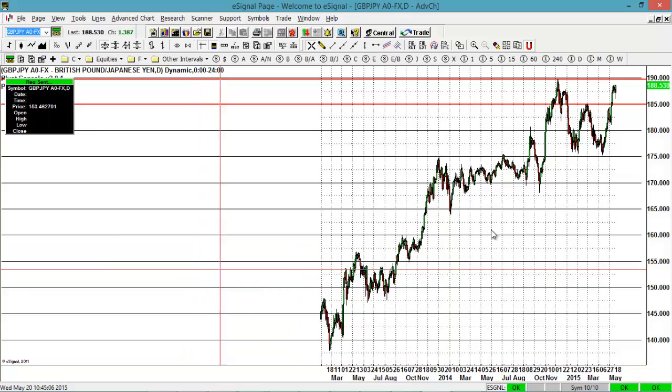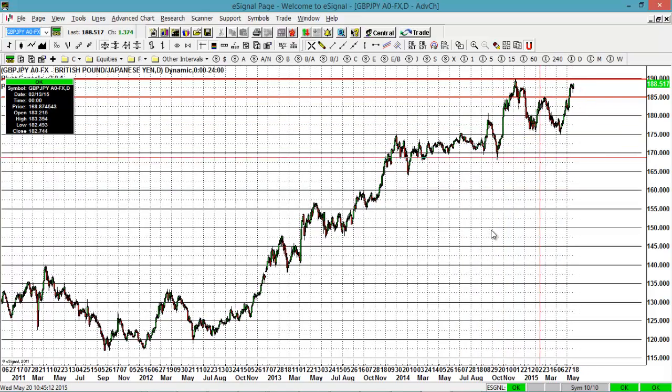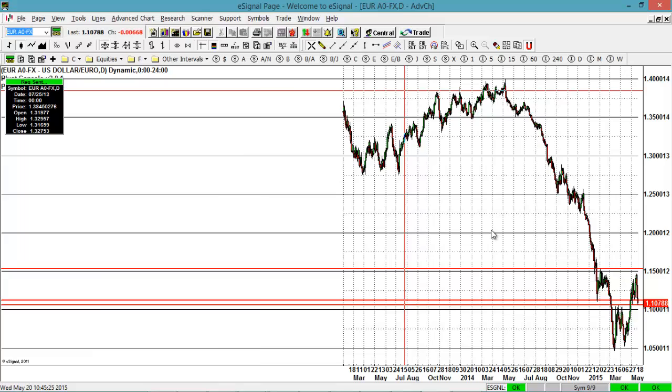Remember, we're in a broad uptrend. This is a daily chart, and we're in a broad uptrend. So you will definitely find more success being on the long side of this market rather than the short side of the market. Okay, so this is an opportunity for profit.